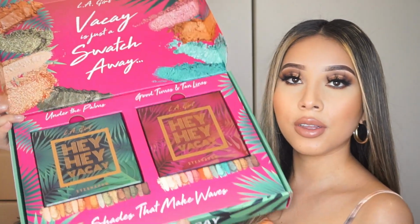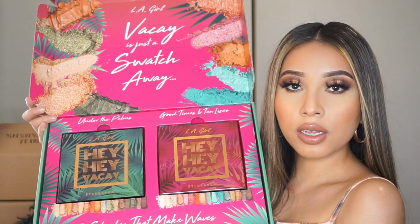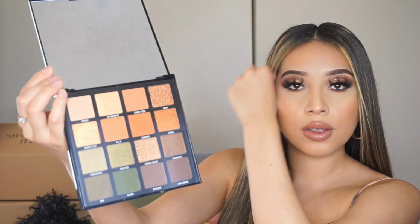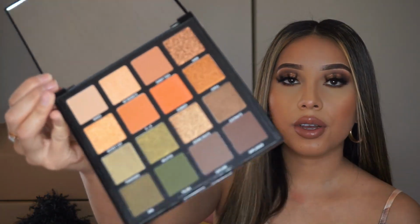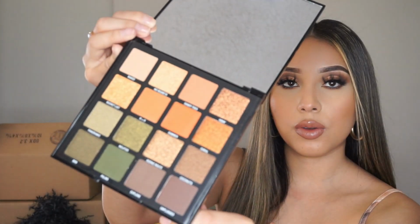Ooh, sorry. LA Girl sent over eyeshadow palettes. This is how they look. I'm gonna open them up so you could see them a little better. This palette is called Under the Palms, and it looks like this. I love the colors. So pretty.